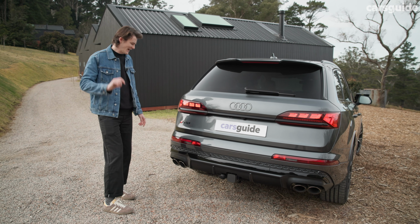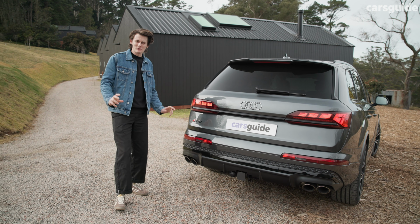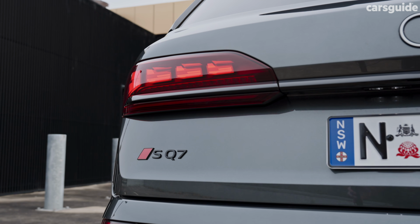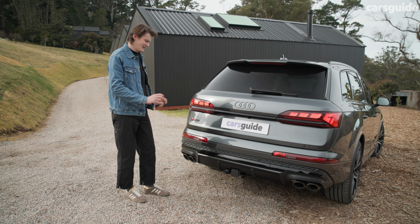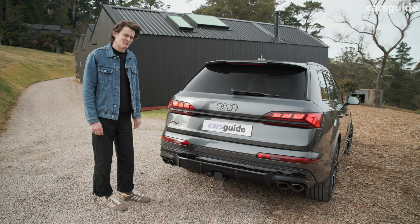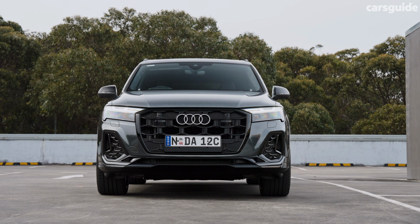One last little thing I'll point out is that the badge spacing seems a little bit off to me. Why is there such a big space between the S and the Q7? I don't know, it looks like it's come back from the paint shop and someone's done a slightly dodgy job. I'd be moving those all close together if it was my car, but after all, that's a very minor criticism of what is otherwise a pretty cool looking car.